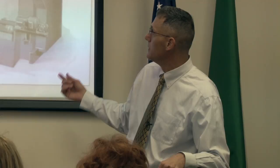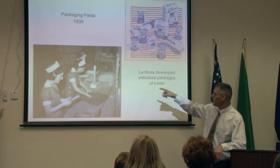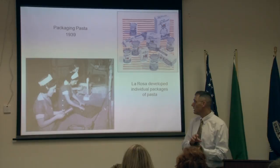Next slide. And so this is La Rosa. You see the pasta being made. And what I want to point out about them is, next slide, this guy, Italian-American, from Brooklyn, was a genius, and he's the one who came up with the box. So he said individual boxes, not bins and all that. Let's put it in an individual, user-friendly box that can be sold separately for people.